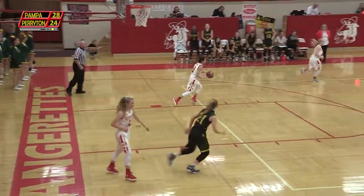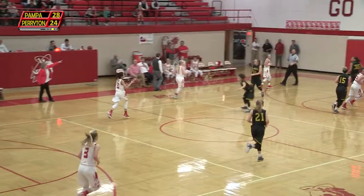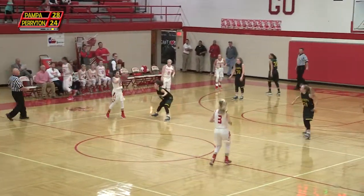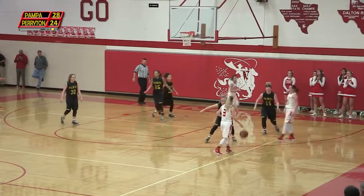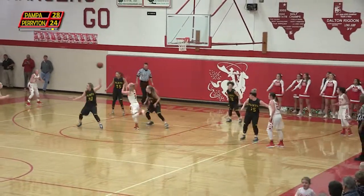Terrell with a good job there on the 2-on-1 break between her and Bethany Roden. North played great defense, blocked the first shot, but it went right back to Terrell, allowing her to think quickly and put it up and in the cylinder. And the lead is 4.